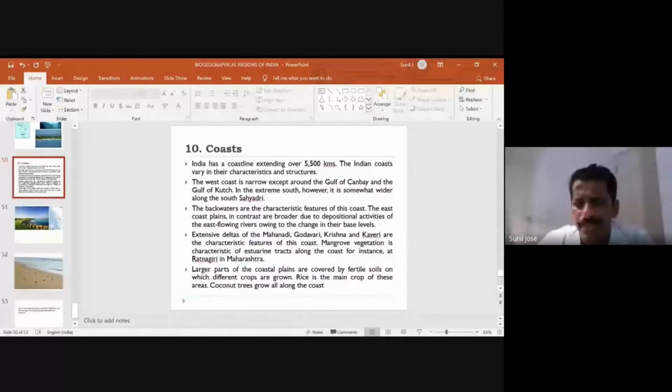Then in the extreme south, we have the Sahyadri Ridge, or Western Ghats. One important feature of our western coast is the presence of backwaters. For example, in the Vaikom area, we have backwaters, because these backwaters always have some connection with the sea. Such a water body is known as backwaters. In the western coast we have a lot of backwaters.